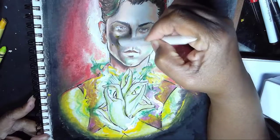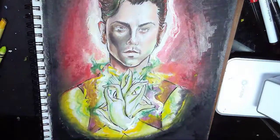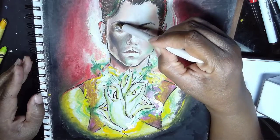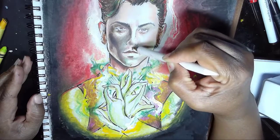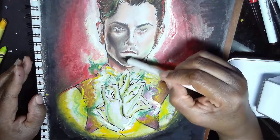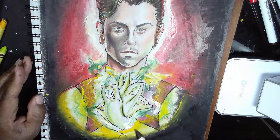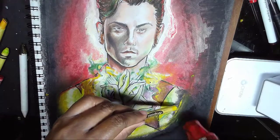And I'm going to use some of the colors in other areas on his face. Beware, beware. Okay. And this adds a little bit more cohesion to it too. Okay. And now I'm going to do a little bit of yellow, and I'm almost done. I'm pretty much done. The rest of it will just be shaping.